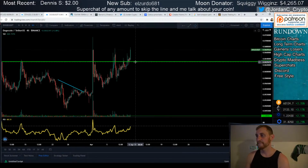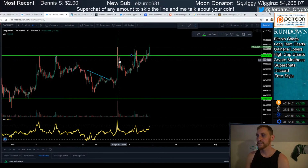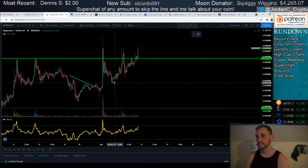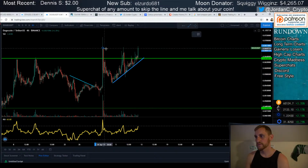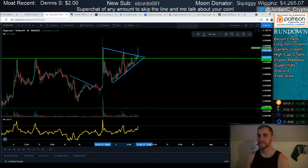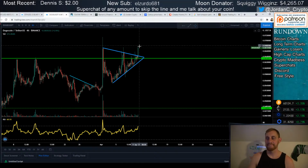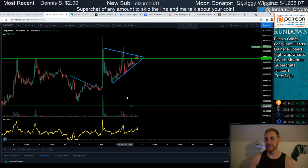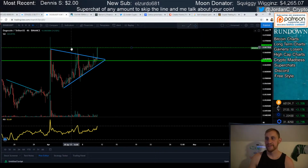Dogecoin looks like it's coiling up. Is Doge coiling up? Yeah, Doge broke out, but this could just be a fake out, right? If you actually take one of these lines, let's take this line and put it right here, you could end up just being in a kind of weird ascending triangle pattern. So just be wary of that.